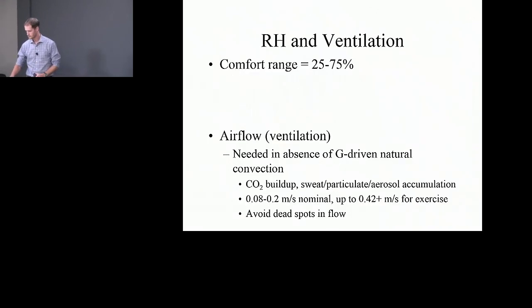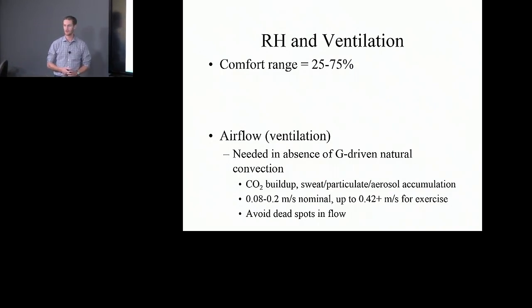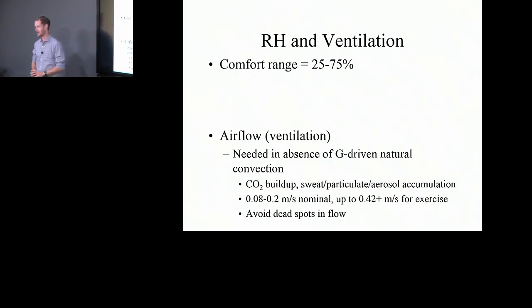All right, so how about relative humidity. For the comfort range for relative humidity, we try to design our atmospheric pressure at 40 to 50% relative humidity. Our comfort range, and this is maybe a little on the wider side, is 25 to 75%. Of course, here in Boulder, we aren't typically in that range.